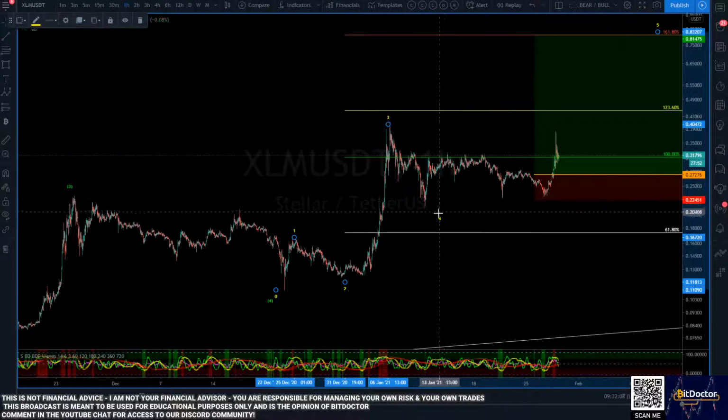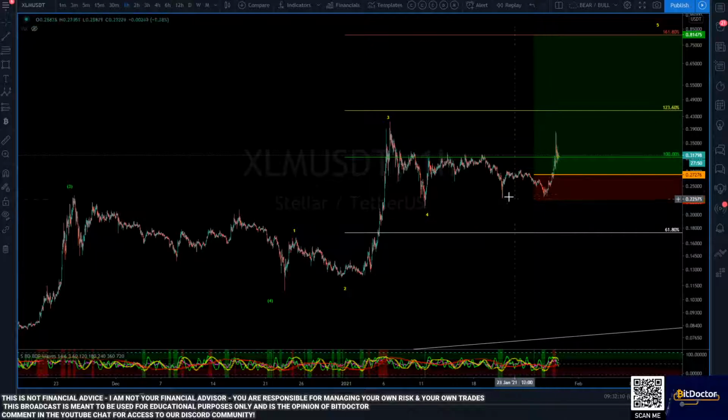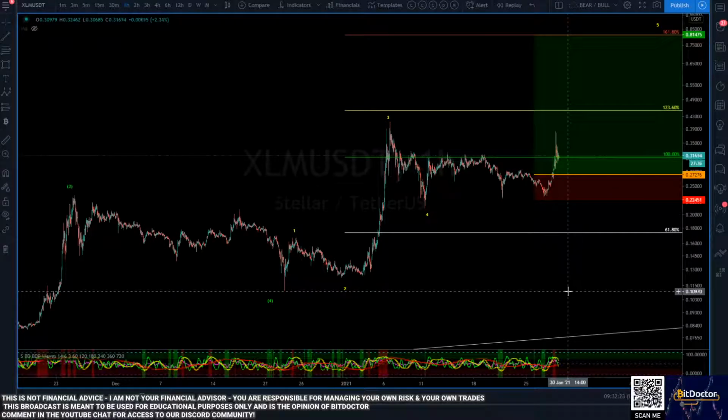One way or another, it indicates that we have higher prices. The stop loss we had set on the low right here, we didn't violate that. That was a good stop loss. I still think that Lumens is going to make its way up to 81 cents. Right now we're at 31 cents. Again, that's another 100% from where we're at right now, according to the USDT trading pair.